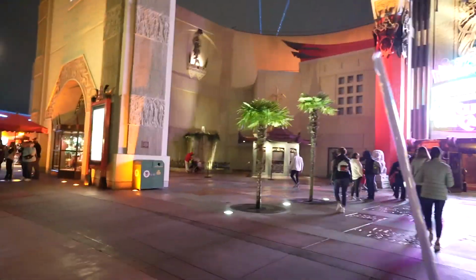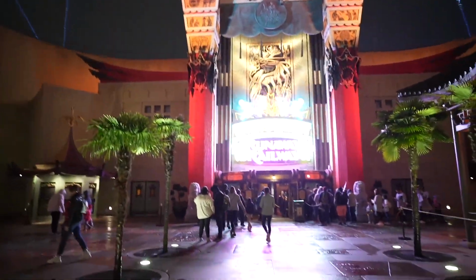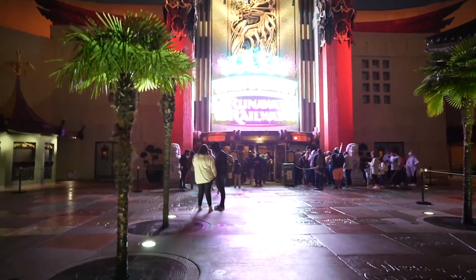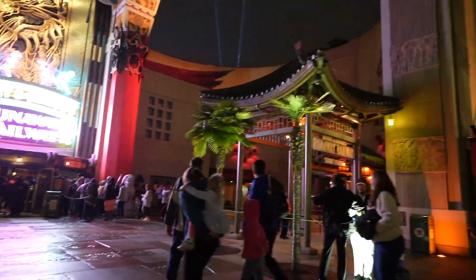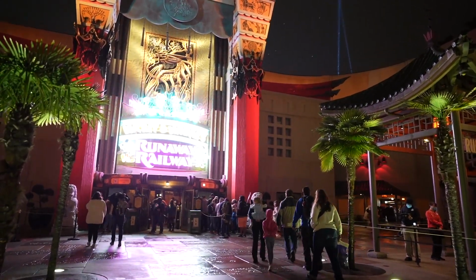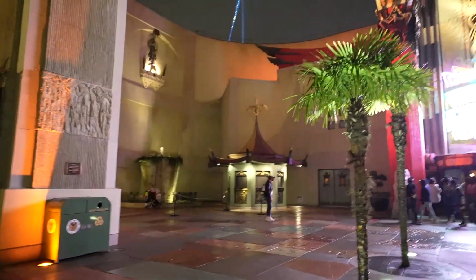So I already show you. Look at the line. Look at the difference of the line. They're just going in. If you have Lightning Lane, you're just going in. That's it. Something to keep in mind. Usually it's about $7 per person. It could go up to $10, so it's really up to you guys. But again, 75 minutes, and we still have 2 hours before the park closes.